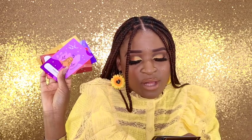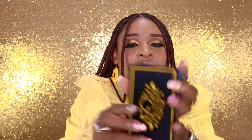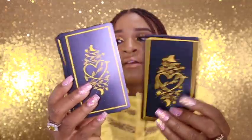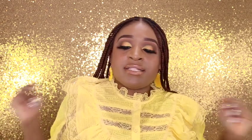So it just tells you what each sign is on the bottom. I like the little prints on the back, the designs on the back. I was trying to think of the word to say. Very cute. But that's really about it.